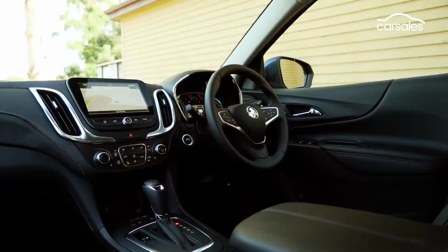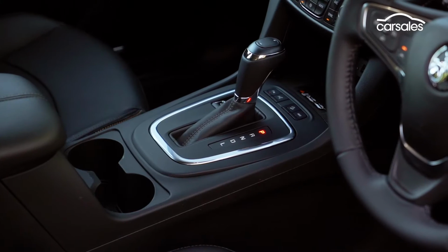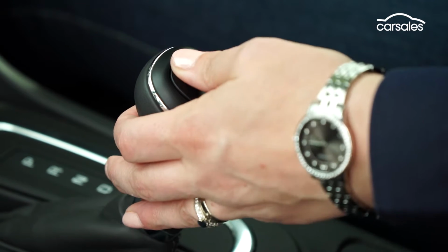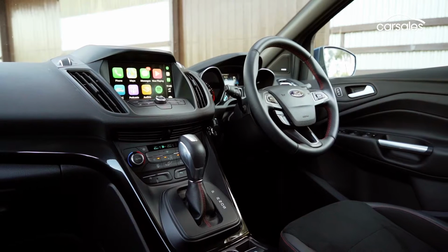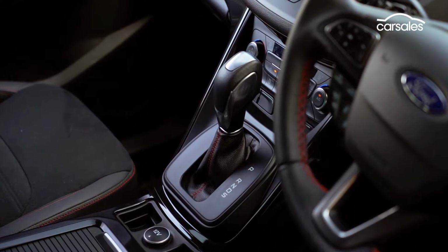And ergonomics-wise, not massive fans of the gear shifter. You've got to press the plus and minus rocker button on the top of the gear stick to shift gears, and it just doesn't work. It's not what Holden's about. The Ford Escape setup is preferable with an easy-to-use sports transmission and paddle shifters.